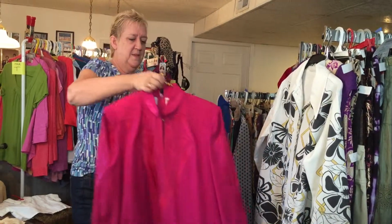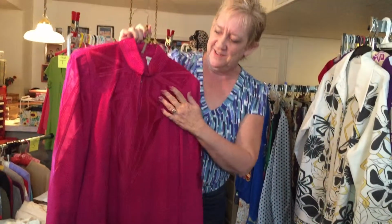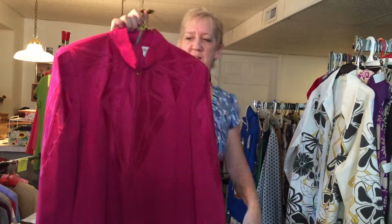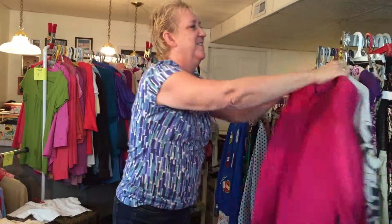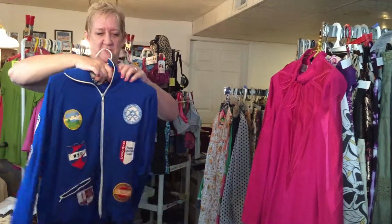1980s, possibly 90s. Notice the shoulder pads. That's why I would call this vintage. And it's got this great design on there. And what a cool color. Pink, hot pink.